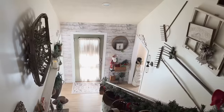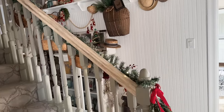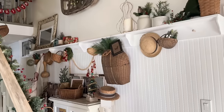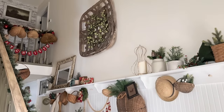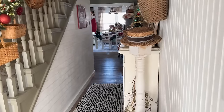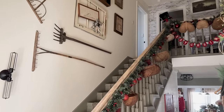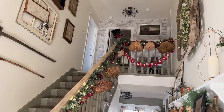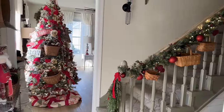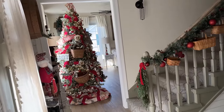I always love this view. This is the view from the top of the staircase. And this is our foyer, which I recently changed up. I hung the beadboard and then the peg shelf across, and I am very happy with how it turned out. Up the rails, I have put baskets this year, which was a lot of the reason why I wanted to put them in the tree. So when you come in the front door, you see the greenery and the baskets going up the staircase, but you also see it in our tree.